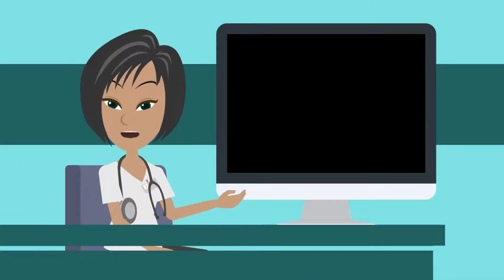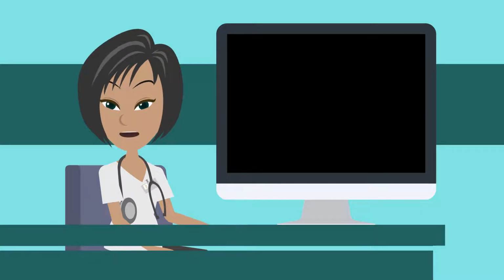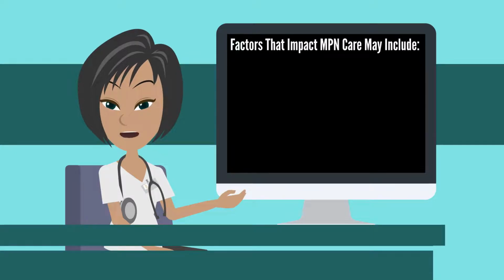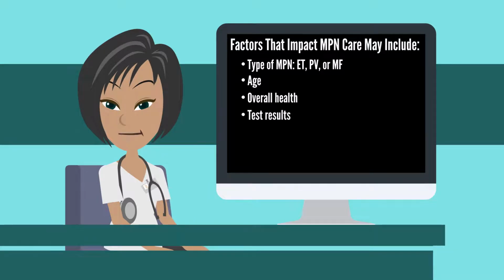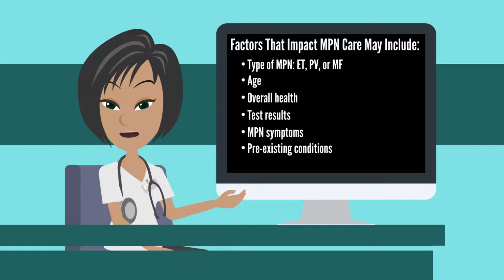Well, it's important to note that everyone's MPN is different, so what may work for one person may not work for another. In general, we consider certain factors, such as the type of MPN, whether it is ET, PV, or MF, the patient's age and overall health, test results, including blood work or any genetic testing that has taken place, the symptom burden, which basically means how much the disease symptoms are interfering with the patient's quality of life, any pre-existing health issues. Finally, and most importantly, the patient's preference.